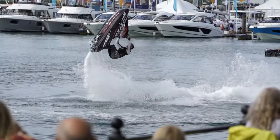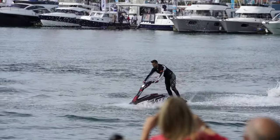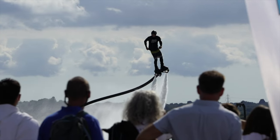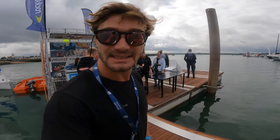And we've got all the boats lined up down here. And there's a few other demos going on. We've got Zapcat demos, we've got jet ski demos, and we've got this sort of Iron Man jet ski flight thing demo. Gonna be a fun week by the looks of it. It's the first morning, pretty cloudy, but it's looking like it's gonna get nice out the weekend, so let's get in the water.